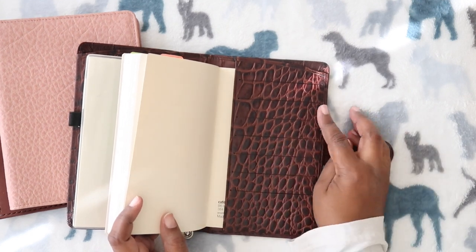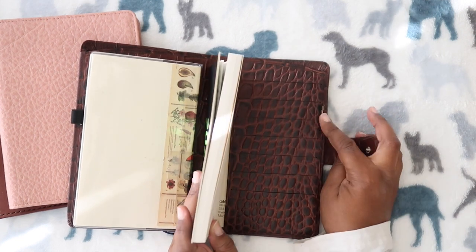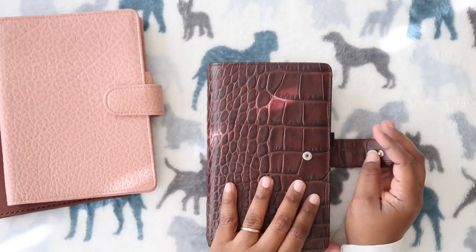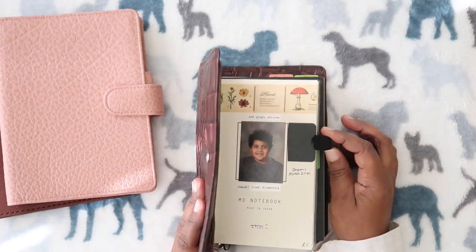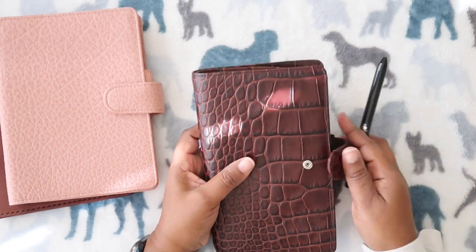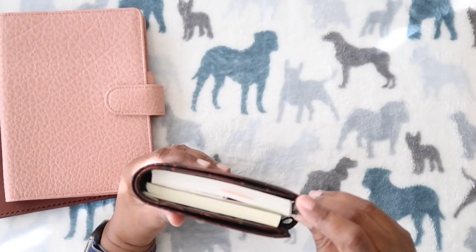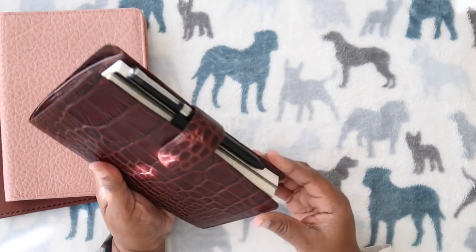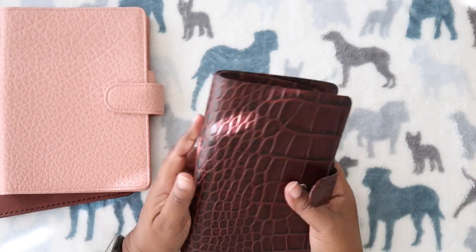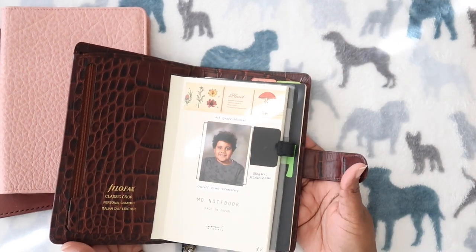I also cut out the pen loop because, as you can see, it would interfere with the book when you have one in there. But with this notebook, I actually added a little sticky pen note on there so you could put a pen in there, but you could just stick a pen in there like so if you needed to carry one with you. So yeah, I'm listing this one because I no longer use it.